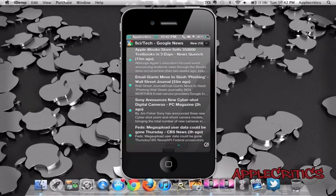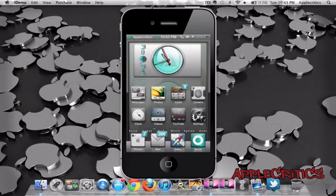Now you do have your Twitter integrated into your notification center, and you also do have your RSS feed, including whatever you want. And it shows all the Google News that you have, and it's just implemented very well, and that's what you can do with IntelliScreen X. Now you also do have a settings extension for IntelliScreen X.